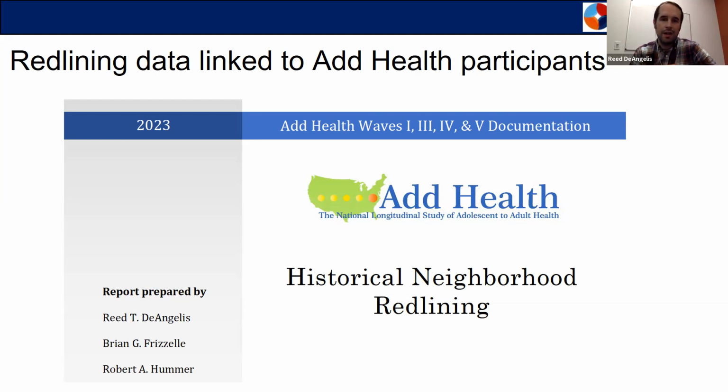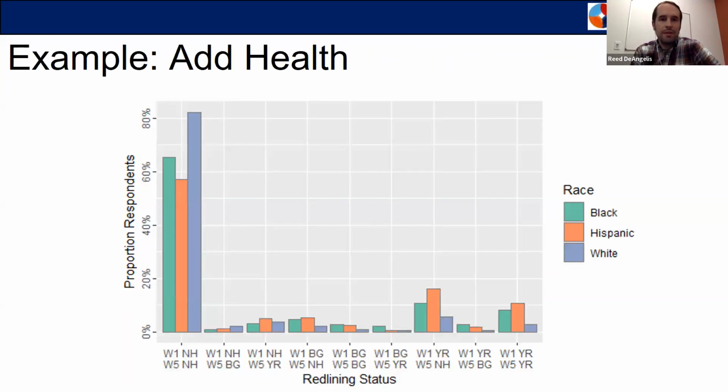And so these data are now publicly available, so you can check those out. And this would be the document you'd want to refer to when you look at those data. This document is available on the Carolina Population Center website. You can go to the next slide. Okay, so I'm just going to share with you some of our initial findings among the Add Health cohort. So this figure here is looking at who lives within redlining map boundaries.